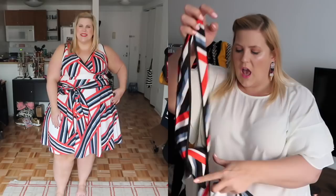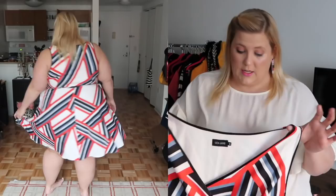It also has this fun tie around belt, which has the same ribbing around the outside, or piping. I don't know what you call it. There's a term for it other than piping, but it has the same piping all around the outside of it, just making it very clean, very crisp. It gives it a tailored feel, gives it an expensive feel. Mama looks rich in this dress. And I do, I took some photos on this. Oh my gosh, you look amazing.